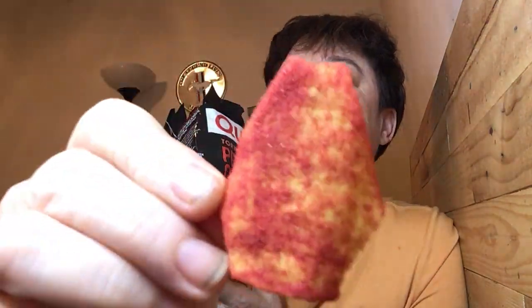So, let's try these. Let's see what they look like. They look like regular tortilla chips. They really do. Like Doritos. I like the nacho cheese ones. I'm not real big into tortilla chips. I prefer them with salsa, and then I just like the plain ones.